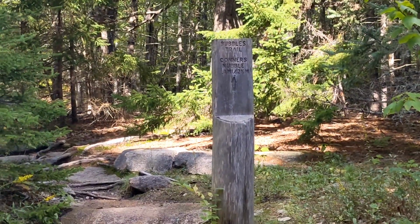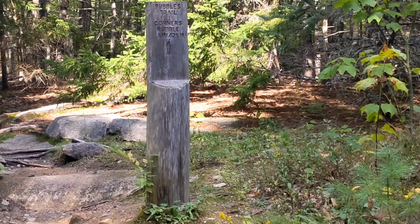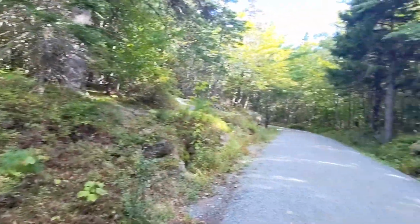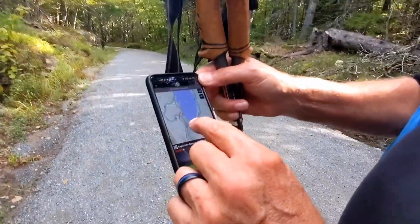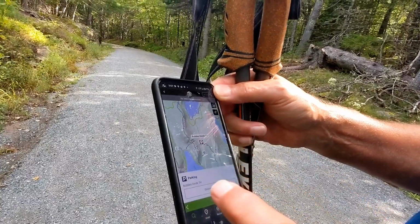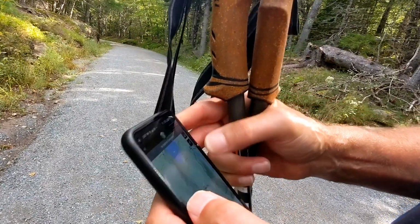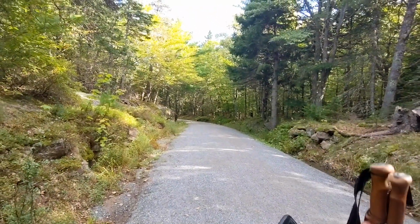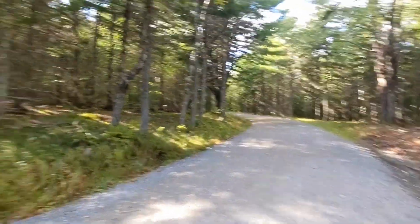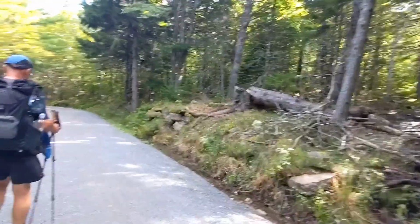So we have come out on a carriage road, and you could keep going to Connors and Nubble, but we're not going to do that today. So we're just trying to figure out where we have to go. We're going to take this carriage road around to here and then back to Bubble Pond? Yes. Cool. So this is a carriage road. We've heard about them, but we haven't been on them, and we're going to have to be careful not to walk in the middle because people will be on bikes and run us over.